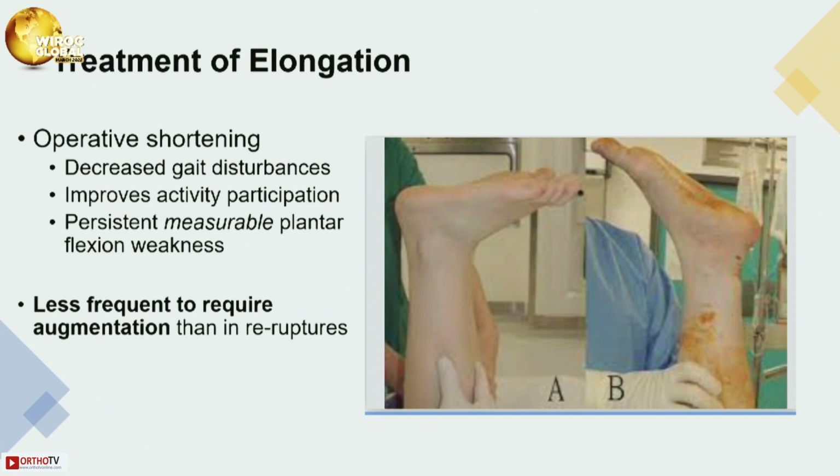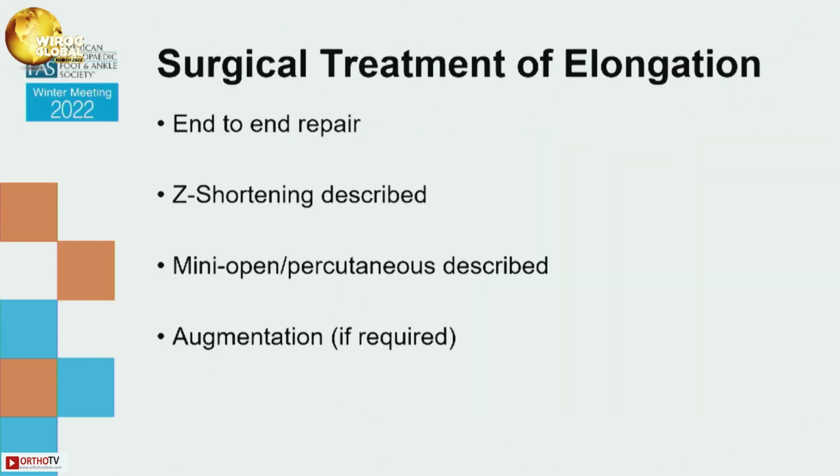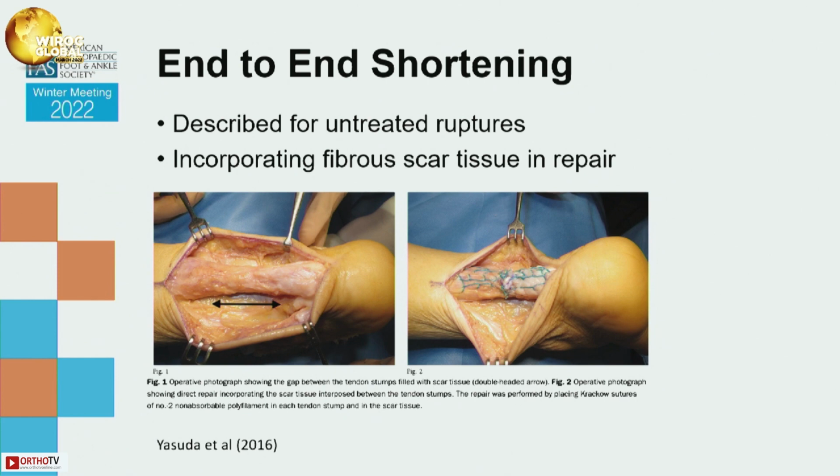So there have been a couple small studies looking at operative shortening of the Achilles tendon, which show decreased gait disturbances and improved activity participation. But there is persistent measurable plantar flexion weakness, even despite shortening the Achilles tendon. The nice thing is, if you're doing a shortening procedure, it's less frequent that you need augmentation in treatment of these. So several techniques described. End-to-end repair is described. I'll show you a couple pictures of that. Z shortening. Mini open and percutaneous was described in one study I found, and then augmentation only if required.